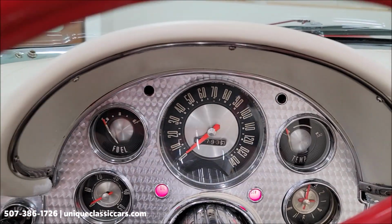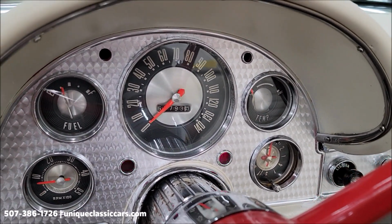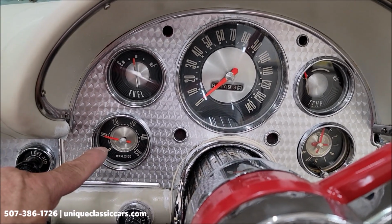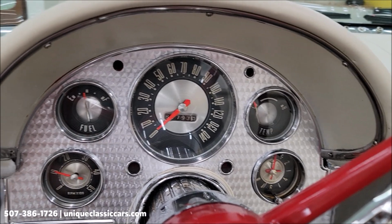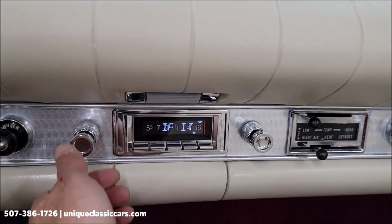All right, let's go ahead and fire this up. Is that 312? Tachometer working. That was a cold start, so I wouldn't expect the temp gauge to be up. It does have an aftermarket retro sound style radio, and that is working also.